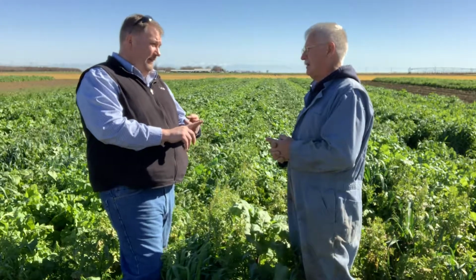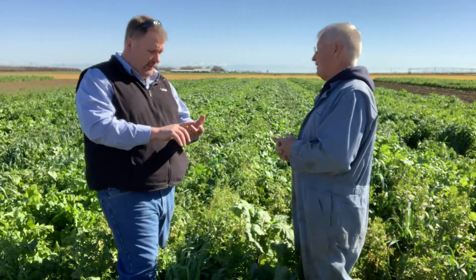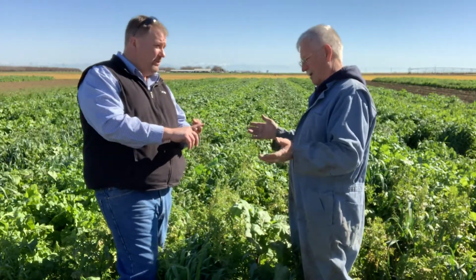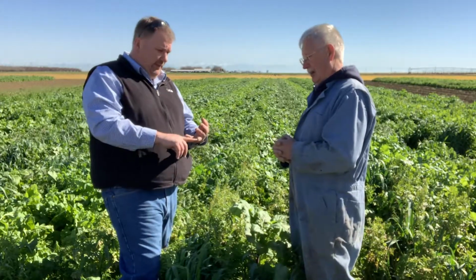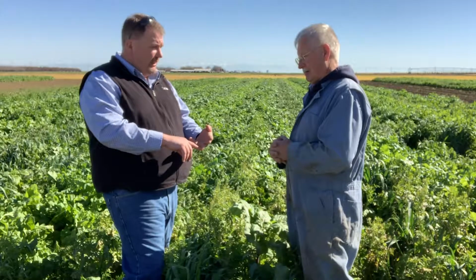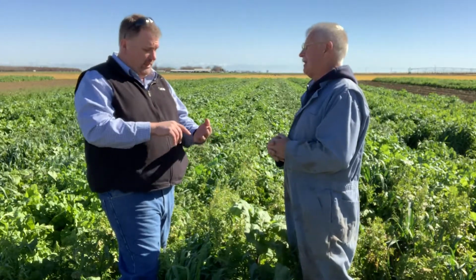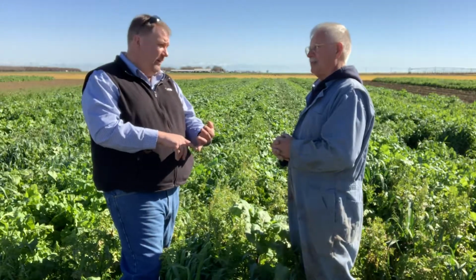Yeah. One is what you've done with these replicated studies. You have the 4 studies. You have conventional tillage with no cover crops, right? The second one is conventional tillage with a cover crop. Then you have, it used to be reduced tillage, now it's no-till, flat out, with no cover crops. And then you have, used to be reduced tillage, now it's no-till with a cover crop.